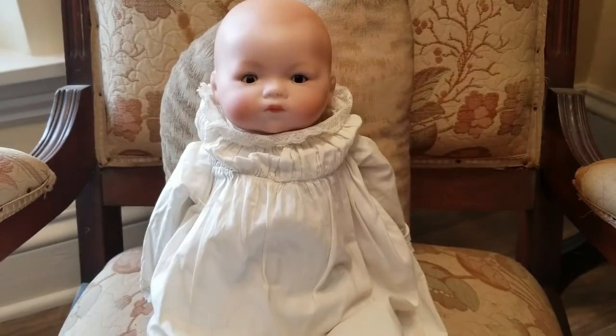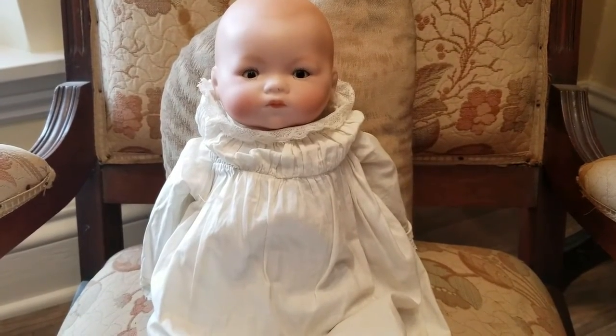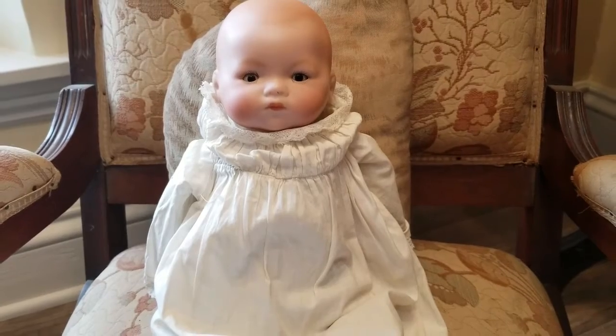The most popular doll during the 1930s was the Shirley Temple doll. Millions of Shirley Temple dolls sold across the United States. Here's an example of a doll that could have been a hand-me-down doll in the 1930s. This is called a Dream Baby.